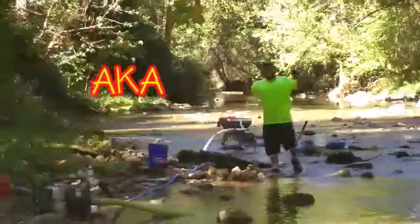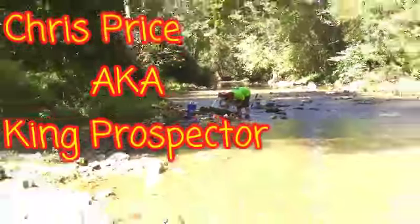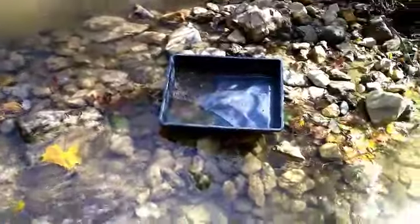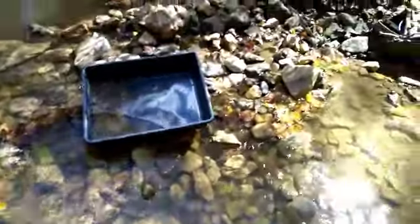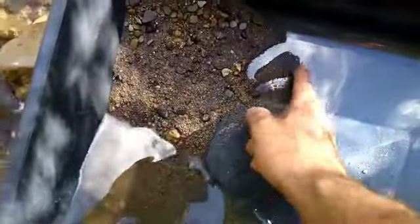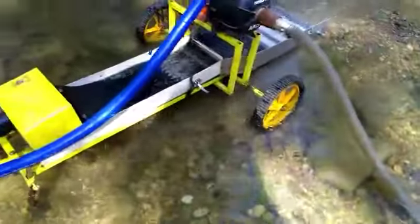Got Chris Price up there doing some high banking. So we are going to get off here and get at it. Well, we've already done one clean out for the day. Got a few specks out of it. Taking the overburden off. A lot of black sand. You can see how much of a tailings pile we have.